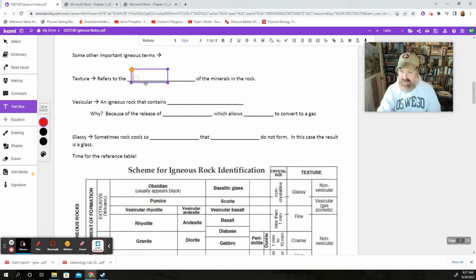So let's just throw this down to get it on paper. Texture refers to the nature of the minerals in the rock. Again, not how it feels. Are they large? Are they small? Is it vesicular? Is it gas pockets? Is it glassy? So what is that? An igneous rock that contains gas pockets is what we say vesicular is.